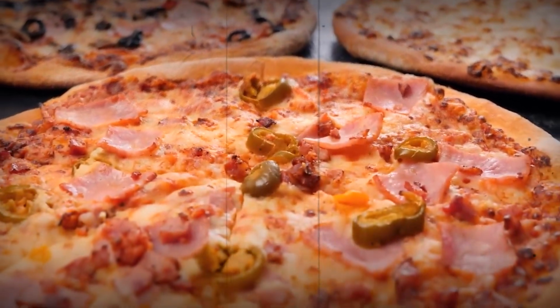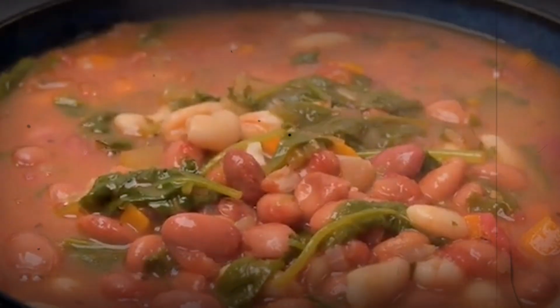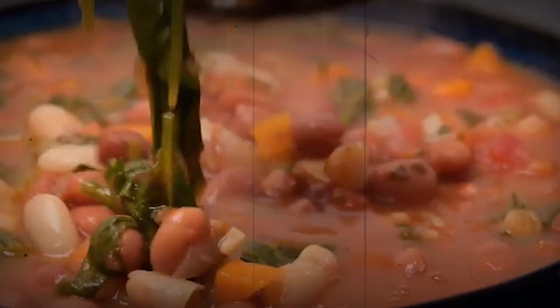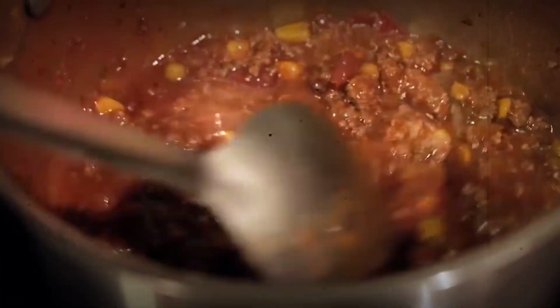Beans have always been a cornerstone of frugal cooking. Packed with protein and fiber, dried beans were inexpensive, easy to store, and could be transformed into countless dishes with just a few basic additions. For this stew, pinto beans or navy beans are the stars, soaking overnight and cooking down into a creamy, hearty base.